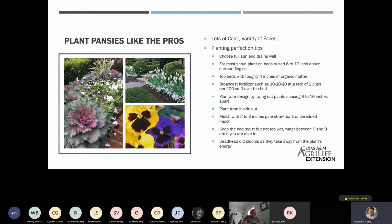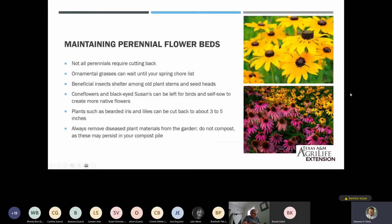So you want to try and water them early in the morning, so that way that evaporation process can happen. And then always you want to deadhead old blooms about every week. Go through your flower bed, because that does take away the energy from your growing plants to produce new flowers and so forth. Next, we're going to talk about maintaining perennial flower beds.